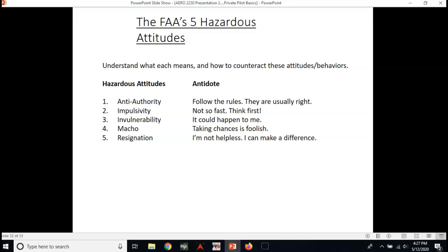And we all exhibit these hazardous attitudes every now and then. So it's important for us to recognize them when they occur in us personally as pilots and when they occur in others. The antidote to the anti-authority hazardous attitude is follow the rules. They're usually right. For impulsivity, not so fast, think first. Invulnerability, it could happen to me. Macho, taking chances is foolish. And resignation, you're not helpless, you can make a difference. So remember these hazardous attitudes and remember the antidotes. And if you see one of these hazardous attitudes being exhibited by someone else or even by yourself, remember the antidote.